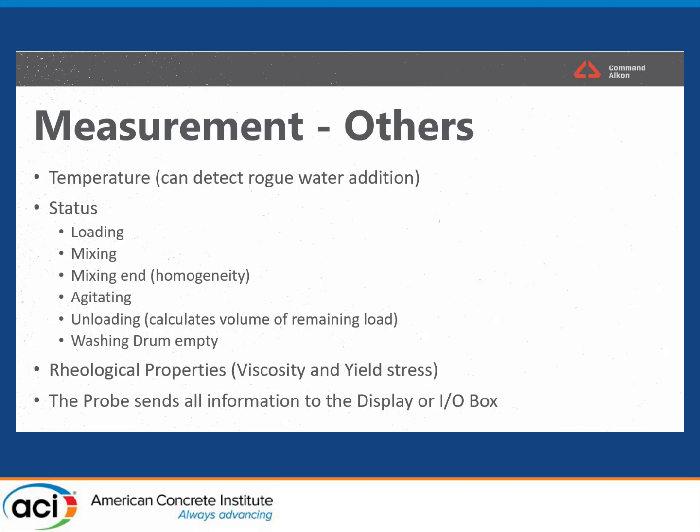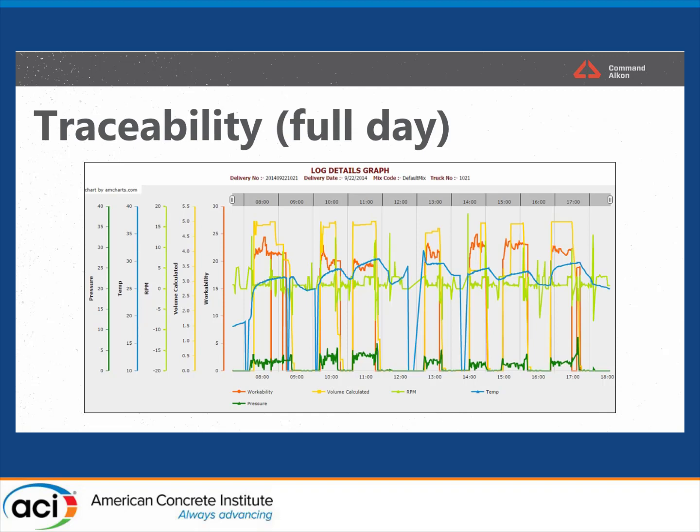And the probe sends all this information to the display, which relays it to the I/O box, and then relays it to the tablet, and then relays it to the cloud, and then you relay it to wherever you want. You can see it on your phone also if you need. It gives you a lot of traceability.